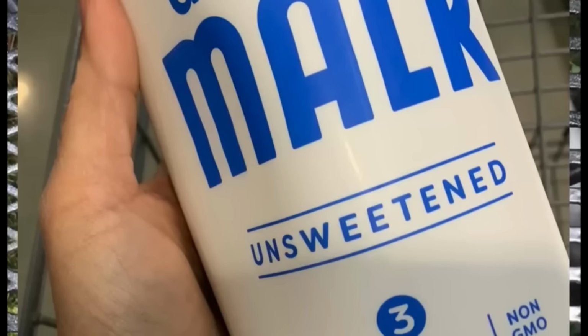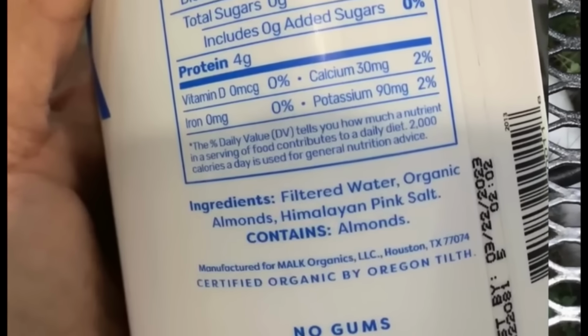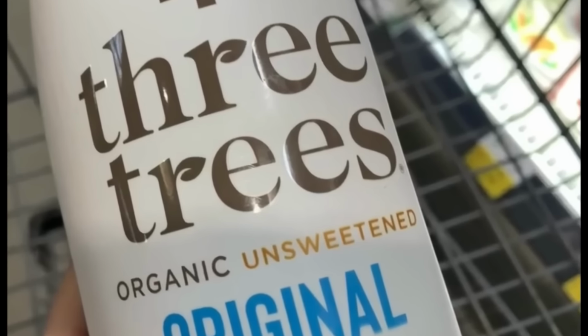Now here are two brands that I picked up at Whole Foods, and they literally just have almonds, water, and salt, and that is all you need to make almond milk. That's all you need, that's all you want on the label, and these are the most excellent options out there.